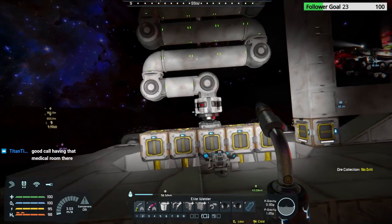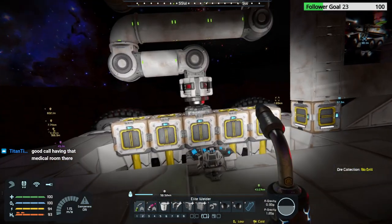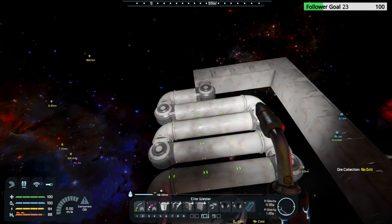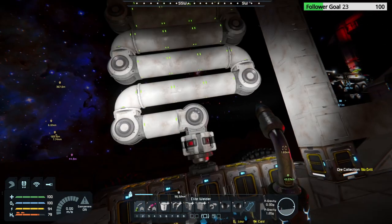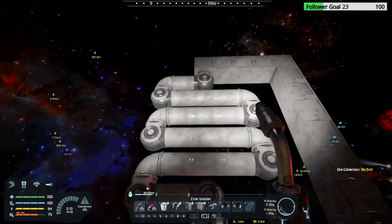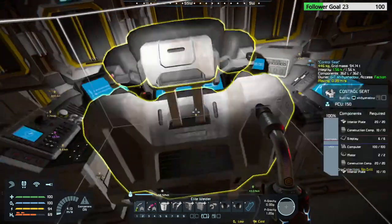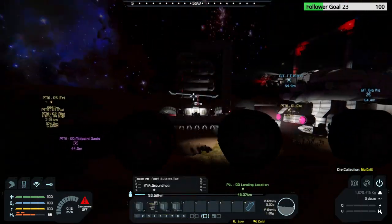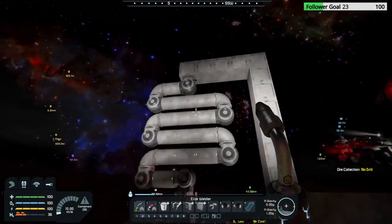Now, the one thing I'm worried about is once it gets straight there, the rest of them keep turning, this will stay. Yeah, I think this should work just fine. Now we just gotta work on the speeds of all of them. And we need a light on this somewhere so we can see what's happening.